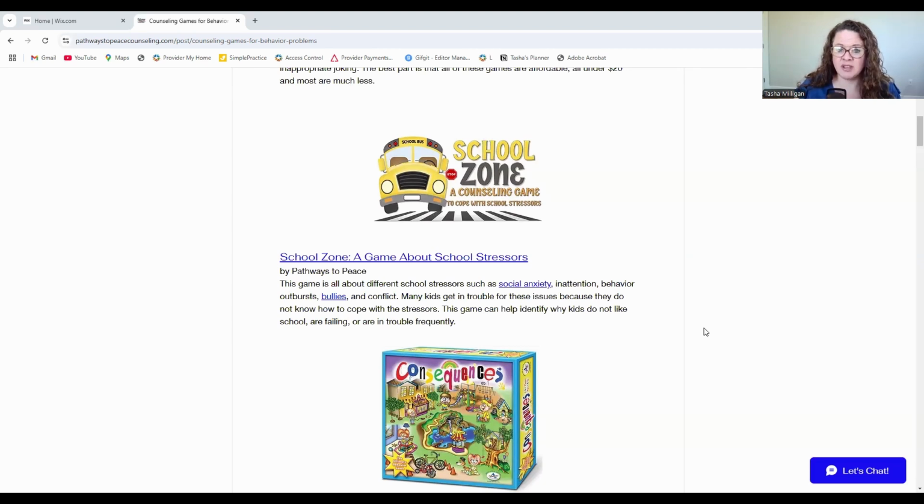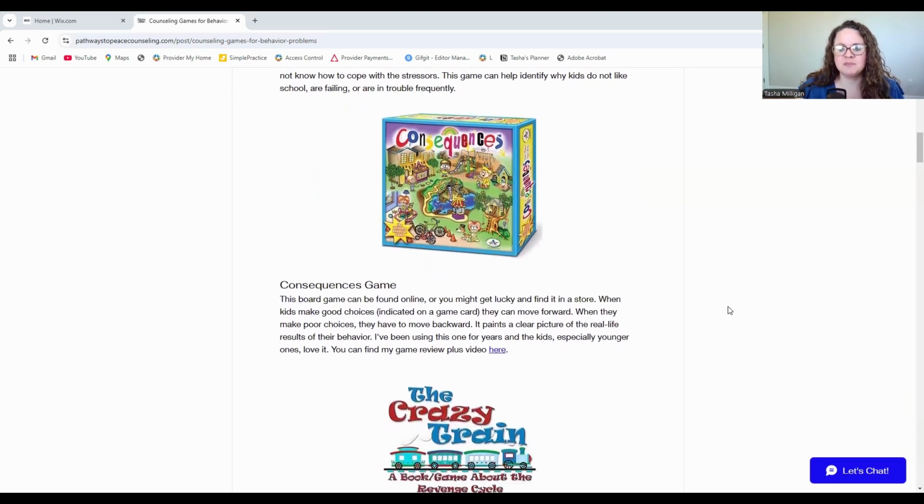But all in all, if I have a kid who doesn't want to go to school, I use this game to figure out why. If I have a kid who is just constantly getting in trouble at school, it's a great diagnostic tool to get to the root of the issue. And then once you find out what the root of the issue is that's causing the problems, there's other games that you can draw on as well to dive even deeper and get rid of the underlying issue that is causing the problems.